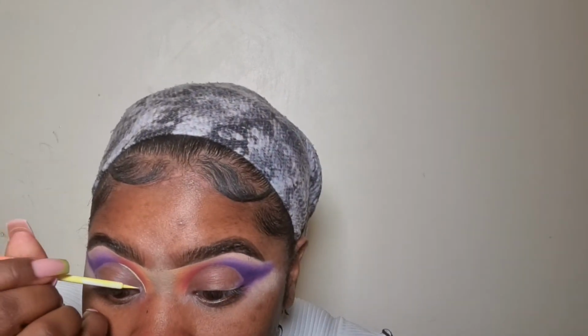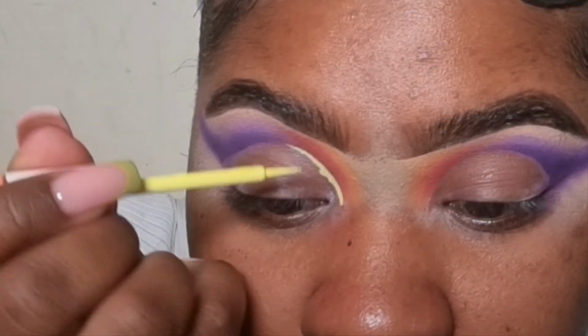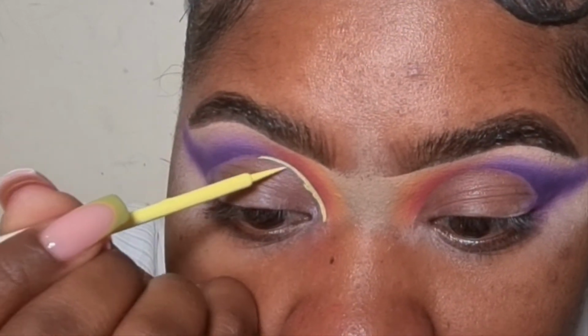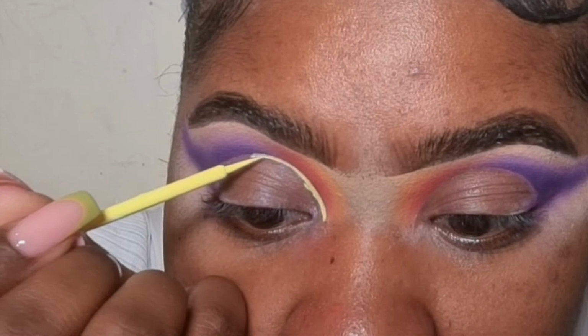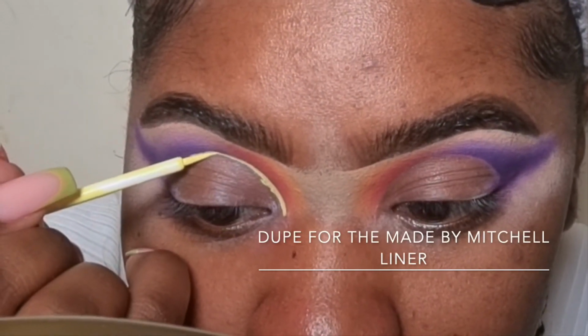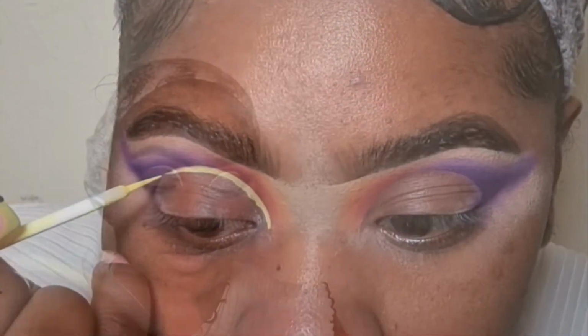And so far, I'm loving the liner. It's super pigmented. As I said, this side is super pigmented. And it's like a foam one. It won't separate because there's no bristles on it. For the purpose of this video, I'm gonna go in with the other side and just use it a little bit.